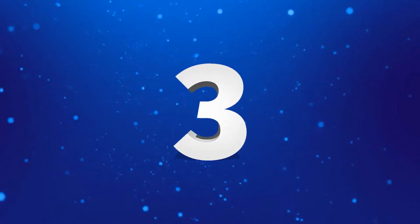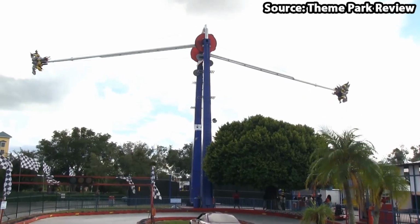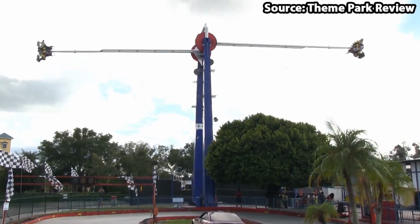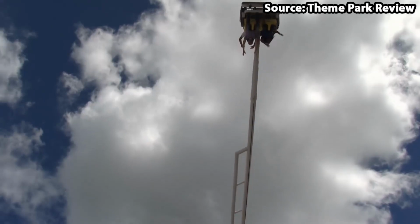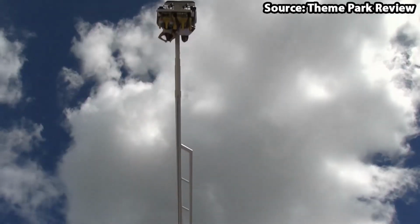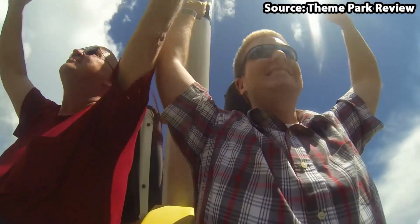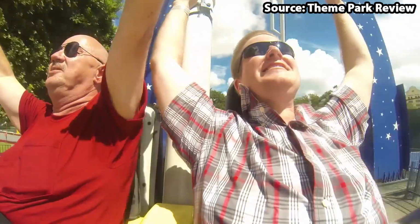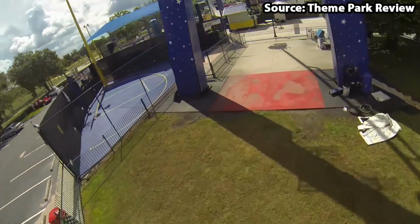Here we enter the top 3 rides at the park, and coming in at number 3 we have Hot Seat. And if you loved going on a swing as a child, you would love this ride, as it is literally a 100-foot tall swing. This is a smaller model of your typical S&S Sky Swings, which apart from the amount of seats there is absolutely no difference to the overall experience of swinging back and forth at more than 180 degrees.